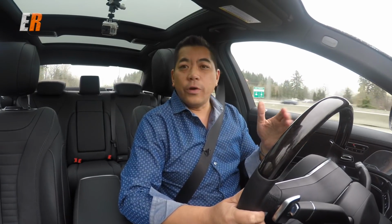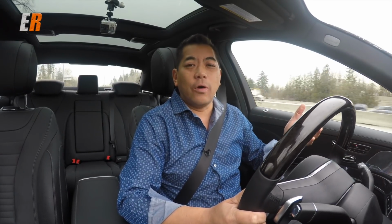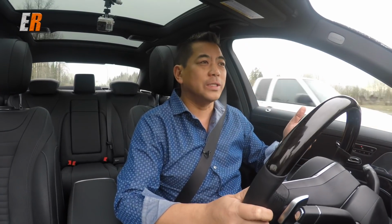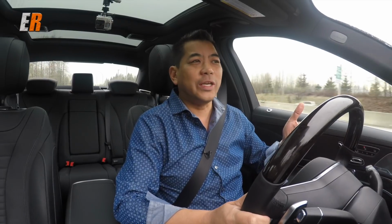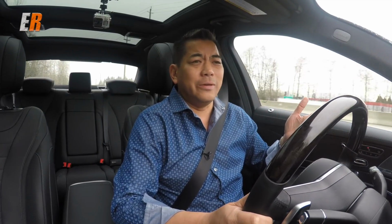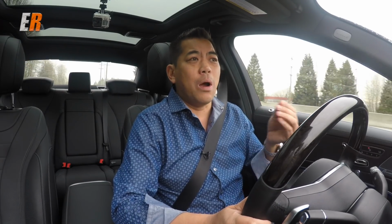If you're going slow, for instance, even going over big speed bumps or speed humps or potholes, I'm gonna actually hit some potholes there on purpose. It was seriously effortless. It's so smart.